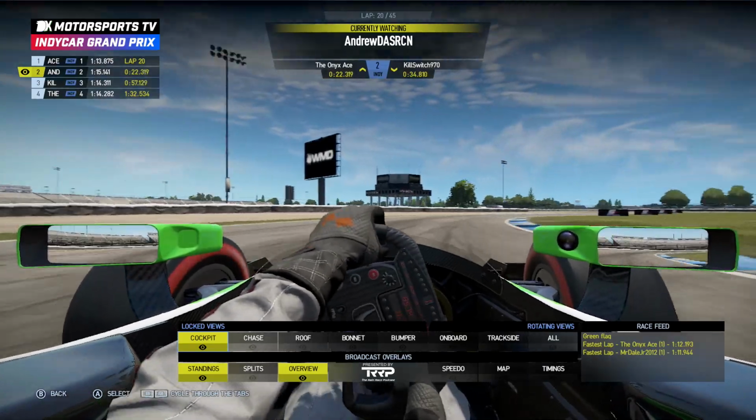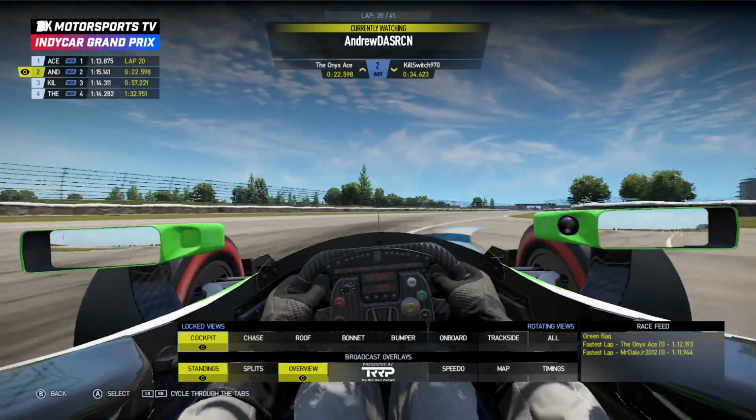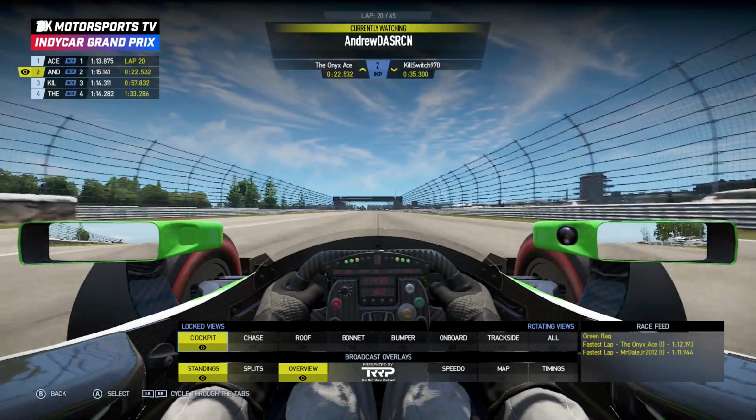Many people like to use the roof cam because, in all honesty, it's a much easier and simpler camera. It doesn't move around too much. It's nice and steady, and it just works.